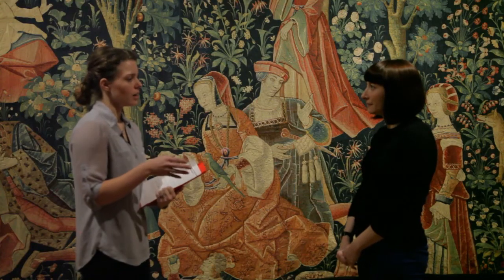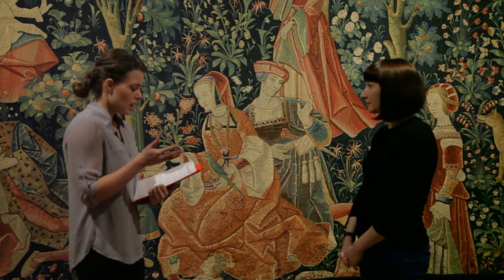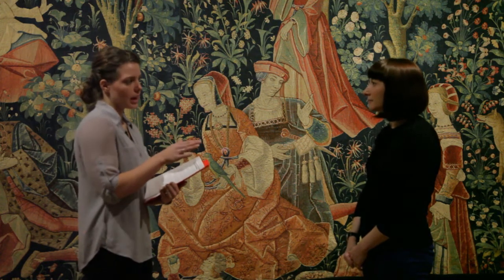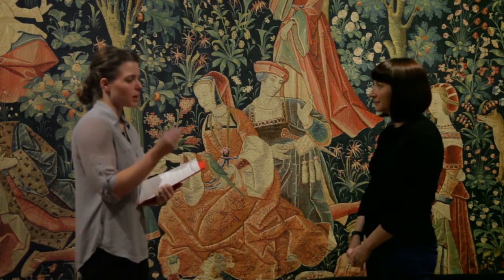You mentioned this Christian iconography that becomes really prevalent. In medieval thought, I mentioned in the catalog that it commonly stands for the hand of God. How was this brought into the church?